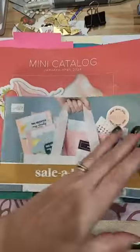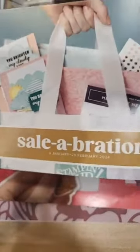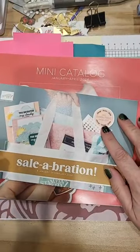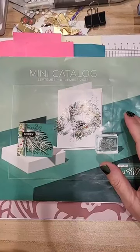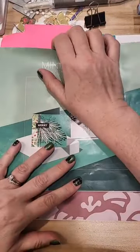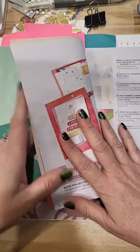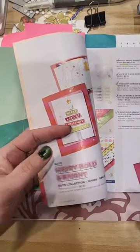I can show you the cover and that's it. And then our celebration catalog. That's where you get free stuff when you purchase stuff. It's so much better in person when you get to look at it. I haven't opened it yet because I was decorating my house for Christmas. There's only so much time in a day. So I'm going to go through the catalog, show you what we're going to be using today, and then we'll get to making. And when we get a few more people on, we'll do some drawings for some free stuff.